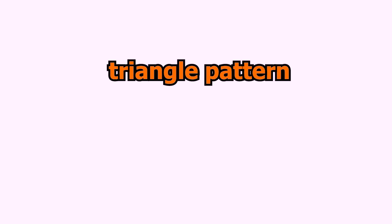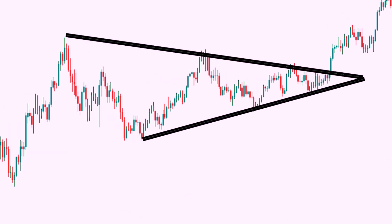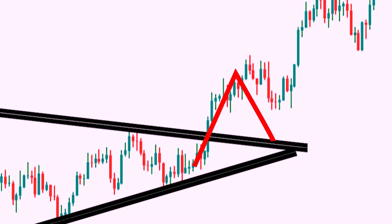Among the best trend-following patterns is the triangle pattern, which is a continuation pattern. That is, if we have an uptrend and you observe the price compressing from both sides, this is the triangle pattern. You must wait for it to break upwards and then enter the trade. Or you can wait for a pullback to the pattern's level after the breakout and then enter the trade.